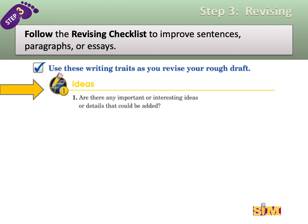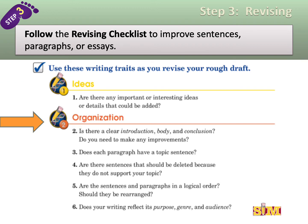The first task instructs them to use the effective traits of writing to revise their rough draft. First, they will learn to look back at their ideas to decide if they need to add or delete any details. Next, students will check for any needed improvements in the organization of their writing. They will learn to make sure they have a clear introduction, body, and conclusion with a topic sentence in each paragraph. They will check to see that all of their details support their main ideas with logical order or if they need to be rearranged. Students will also make sure that their writing is appropriate for their purpose, genre, and audience.